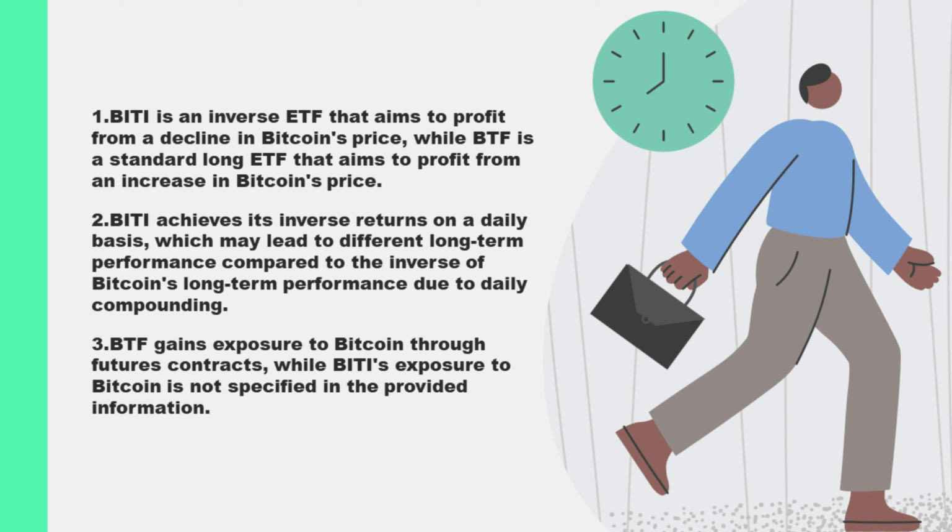BITI and BTF represent two contrasting approaches to investing in Bitcoin, despite both being exchange-traded funds (ETFs) linked to the cryptocurrency's performance. BITI, or the ProShares Short Bitcoin Strategy ETF, is an inverse ETF. This means its primary goal is to deliver the opposite performance of Bitcoin on a daily basis. Specifically, if the price of Bitcoin declines by a certain percentage, BITI is designed to increase in value by that same percentage, and vice versa.